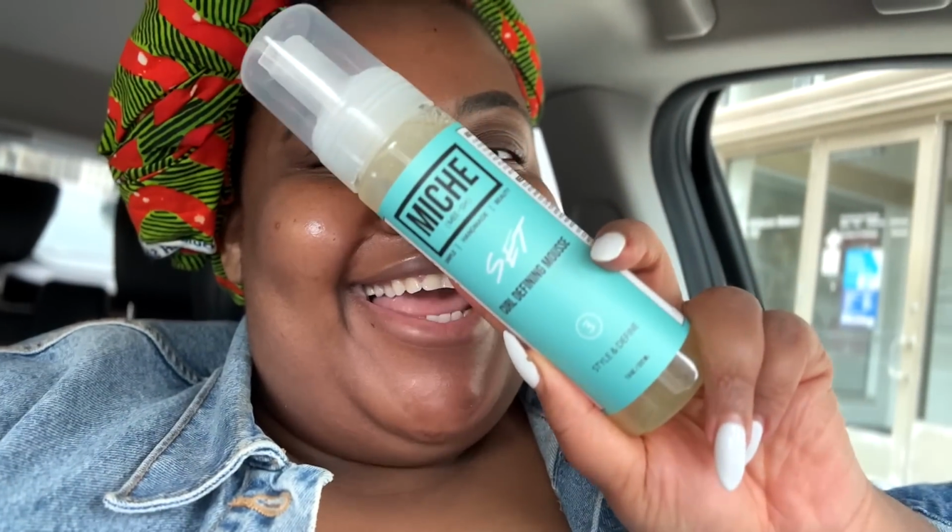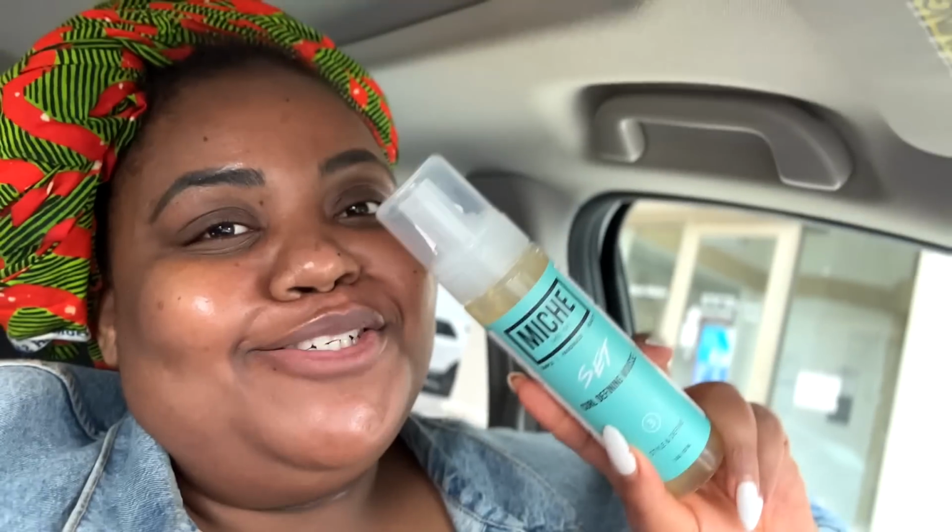But then AMJ from the Insider Tea sent me the Mish mousse. I didn't ask her to. I didn't ask anyone. I was just like, shrugs. And then I checked my P.O. box. She was like, check your P.O. box. And she sent me the Mish mousse.